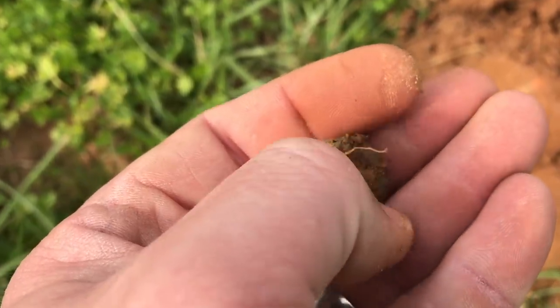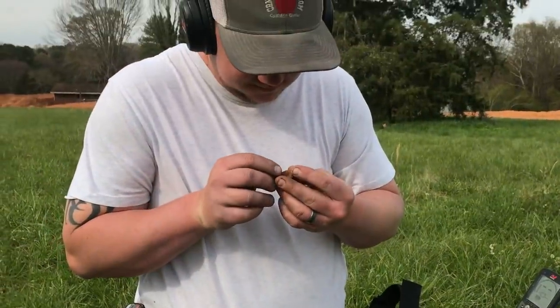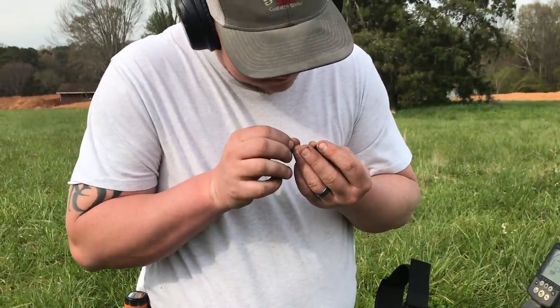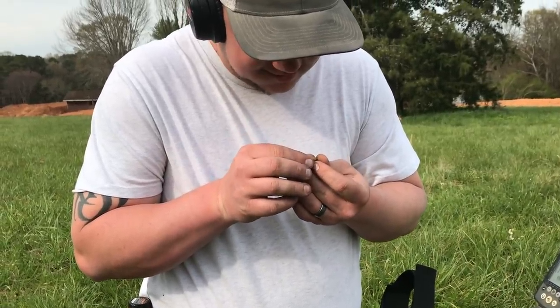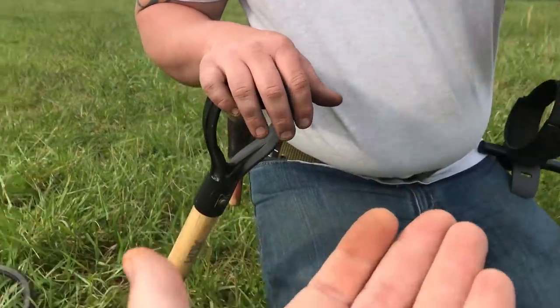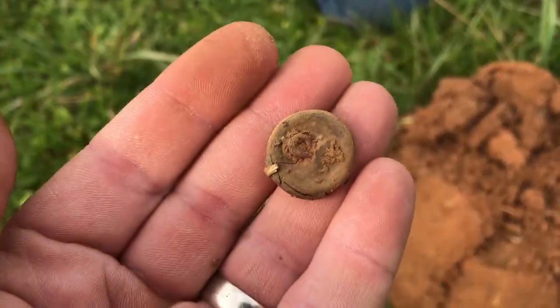There's not going to be any saving that, baby. Man, that is a shame right there. I just was hoping that I'd be able to ID it. It's probably another eagle eye. I got some toothpicks in the truck. All right, we'll handle it in a little bit. Well, there's the back.